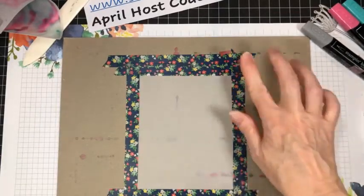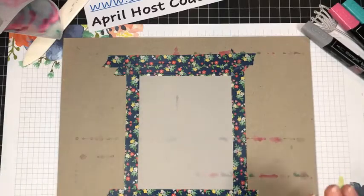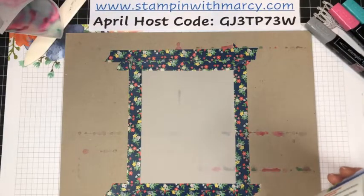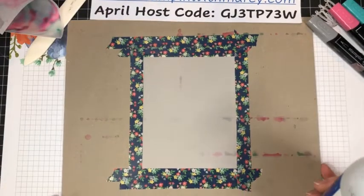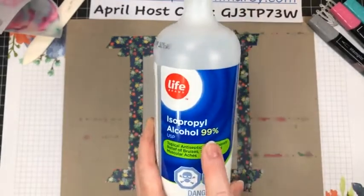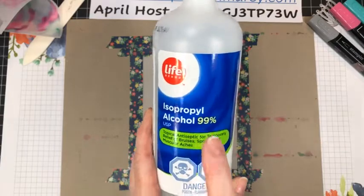Now you need a high volume of alcohol. When I first tried it, I had on hand the normal 72 or 75%. This one here is 99. You need 90% or higher.